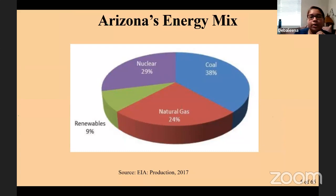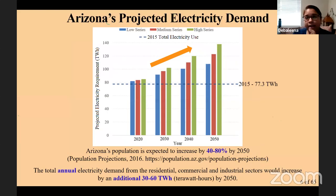Now, coming to Arizona's energy mix, only 9% of its total energy production comes from renewable energy. Most of it still comes from coal, which makes up 38%, natural gas, which is 24%, and nuclear, which is 29%.